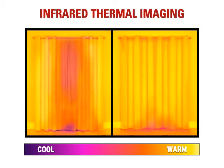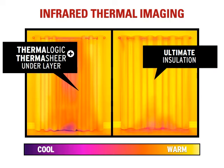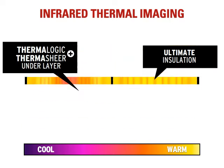By using Thermasheers in conjunction with Thermalogic insulated curtains, you can achieve close to complete energy efficiency on your window. By closing both curtains, you get the ultimate window insulation.